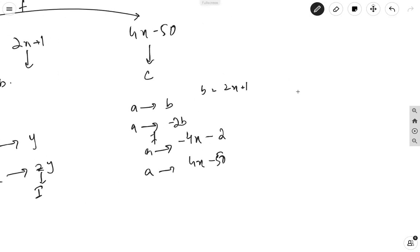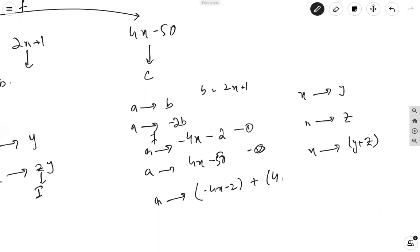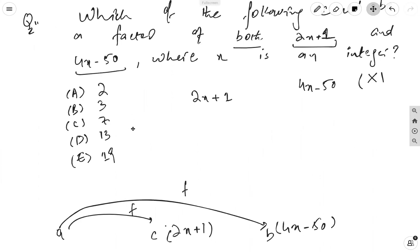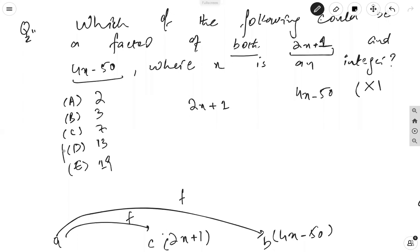Now we discussed earlier that if x is a factor of y and x is a factor of z, then x will also be a factor of y plus z. Using the same, A will also be a factor of minus 4x minus 2 plus 4x minus 50. So A will be a factor of, this will cancel out, minus 52, right? Now see in the question, we have minus 52 visible. Which of the following? 13, D. Anyone of you may think that 2 is not a possible answer because we have one term which is odd. That's why. Everything is clear till now?